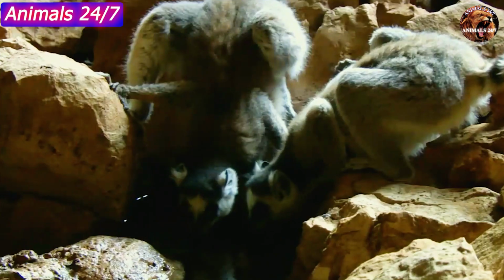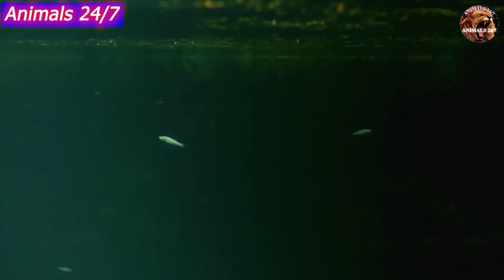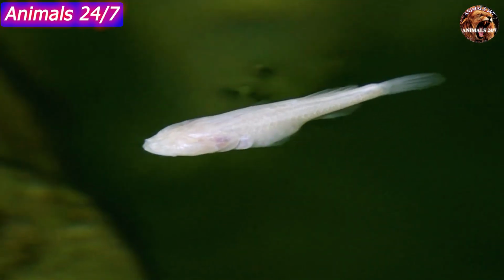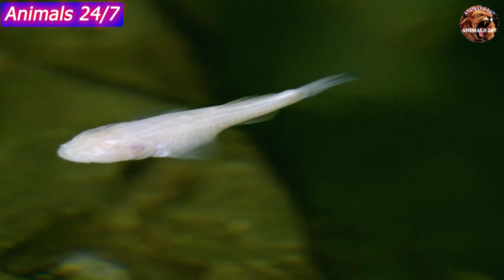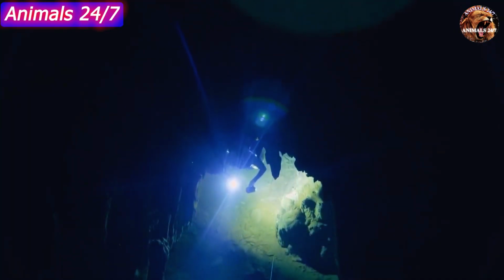These white fish have been trapped in underground caves for thousands of years. Like almost all cave fish, their body color becomes transparent and their eyes are degenerated. To facilitate foraging near the water surface, they're used to swimming belly up.